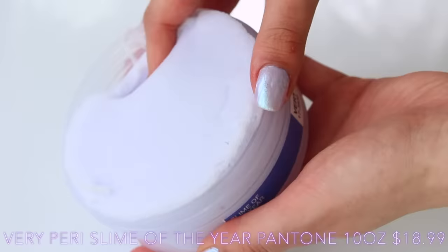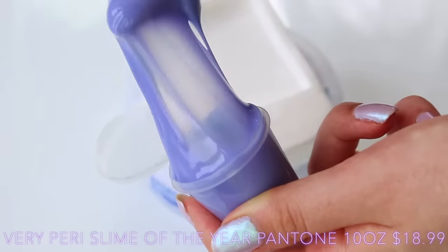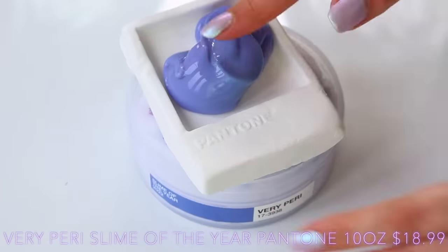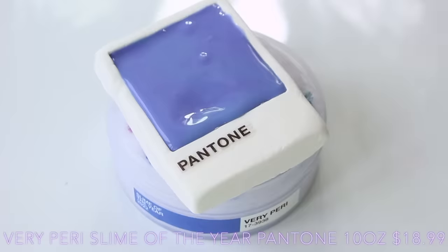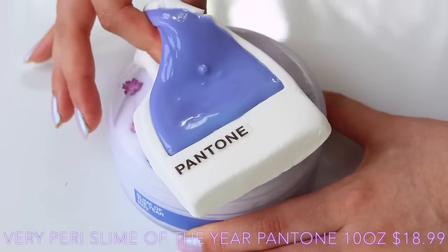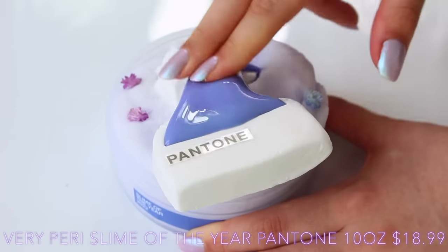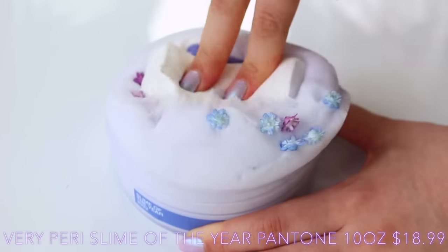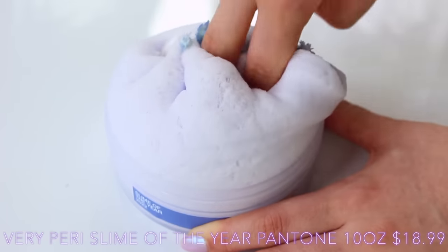The next slime from Momo Slimes is based off the colour of the year, which I thought was such a clever concept. The base was quite a wet, icy slime, and then you have a clay component on top, which is kind of like a colour swatch, and then you put the slime inside, which is the colour of the year, and you get to mix it up, and the clay was super soft. It was really, really fun and beautiful to mix in. It was such a unique concept. I've never had a clay piece that looks like this, and I really enjoyed mixing it.